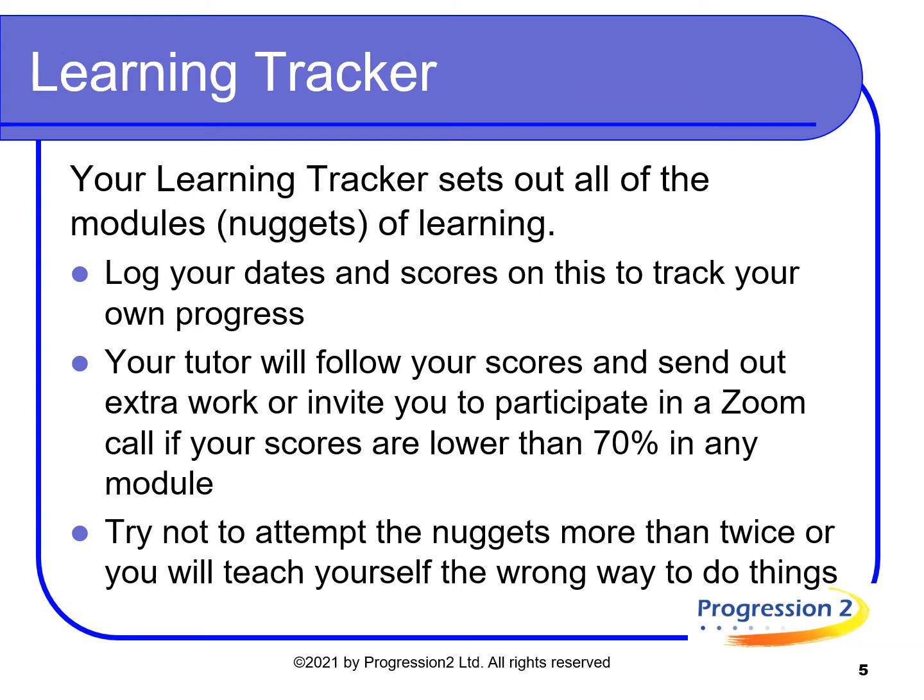Learning tracker. You should have been sent out from your tutor a learning tracker for the course that you're undertaking with us. The learning tracker sets out every element that you will be covering in your course. This is sent to you to allow you to track your learning. You can log the dates and scores on this tracker and it will help you see your own progress.